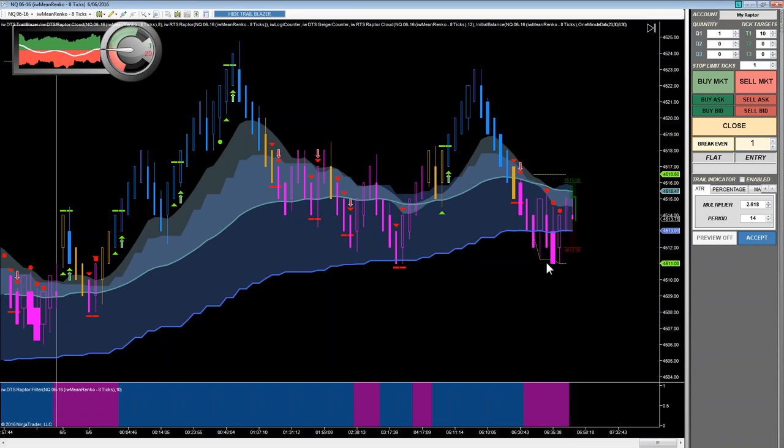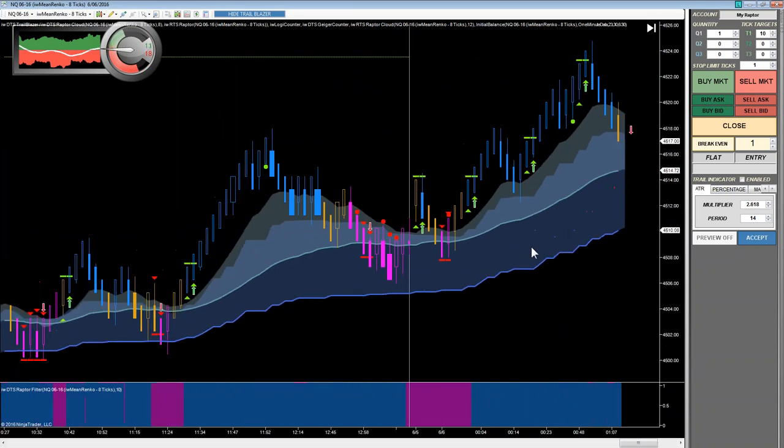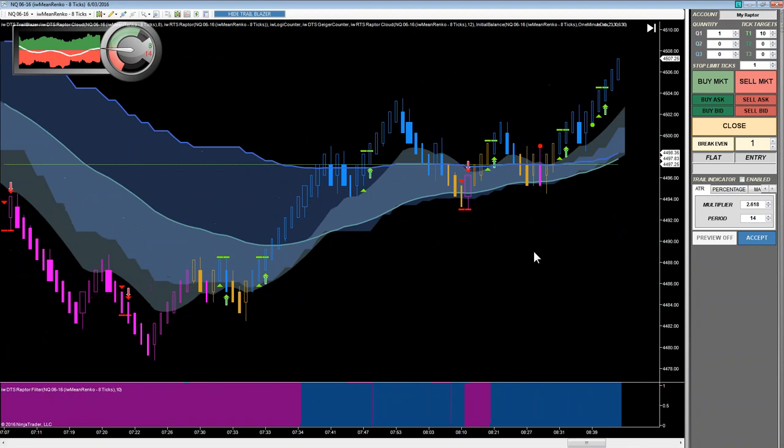But only if they can take out the lows. Now, when you're looking at a signal like this as well, you may want to treat it as an early warning type signal. You know, you don't need to get on the signal right away. What we're looking at, let's see if I can show you the cloud crossover to the upside.